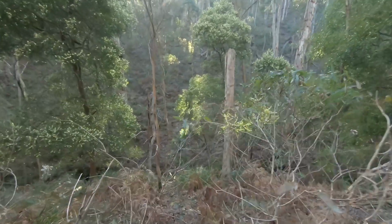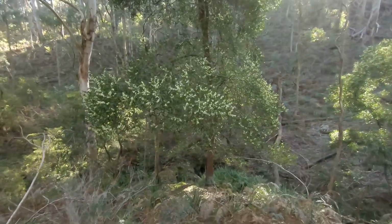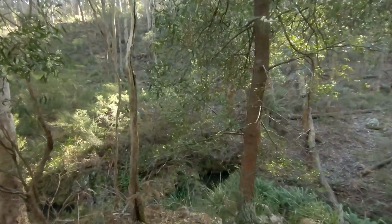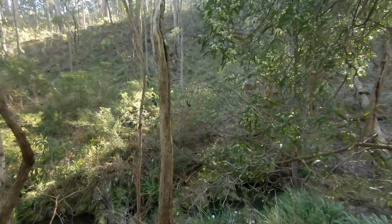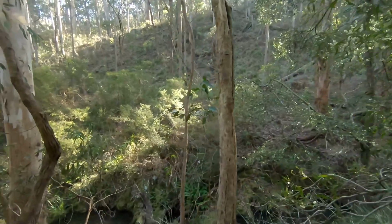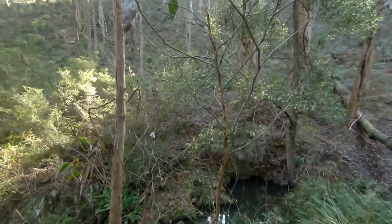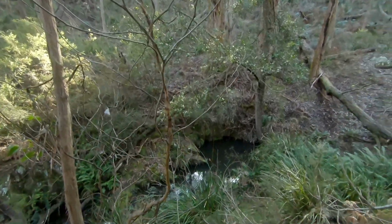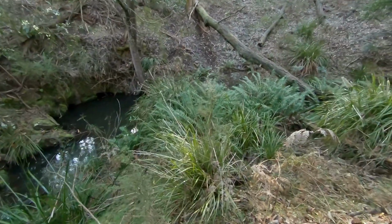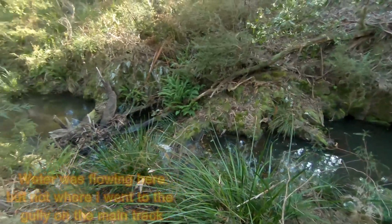Somehow I don't think they're very happy I'm here. Wherever here is, it's not on the map. It's got no name. But I think this is the start of Clearwater Gully. Fair bit of water here. It's something you don't see every day unless you come down an old track. Oh, don't slip, don't slip. Very nice.